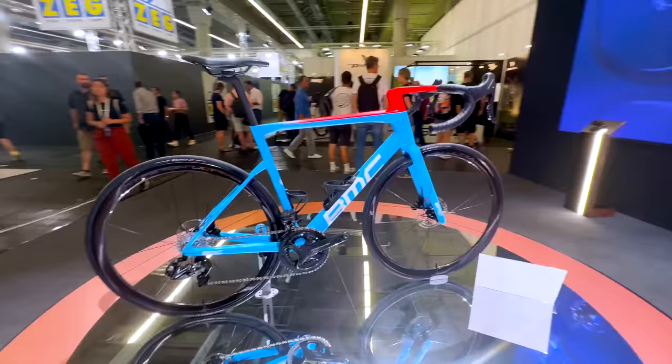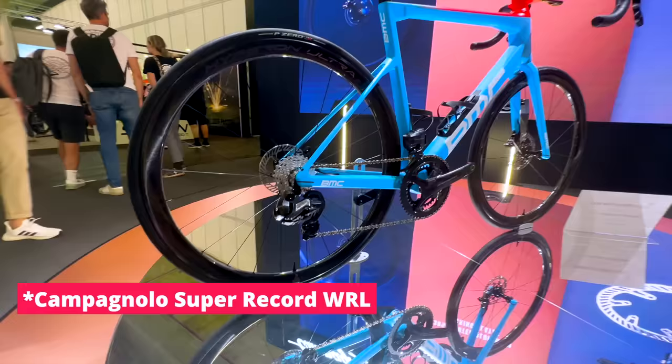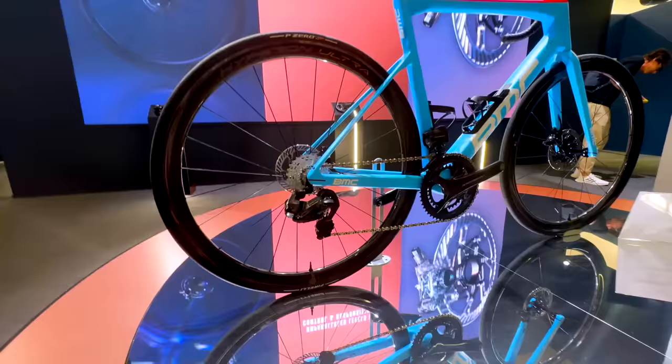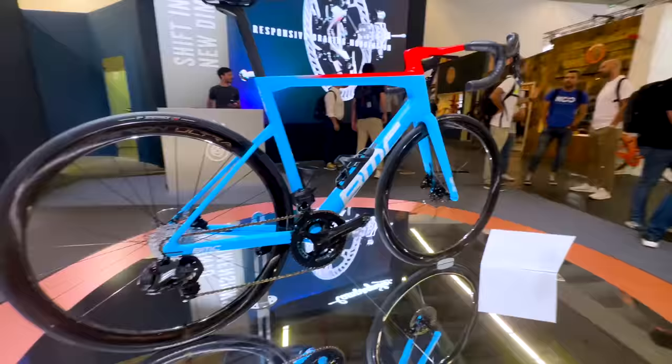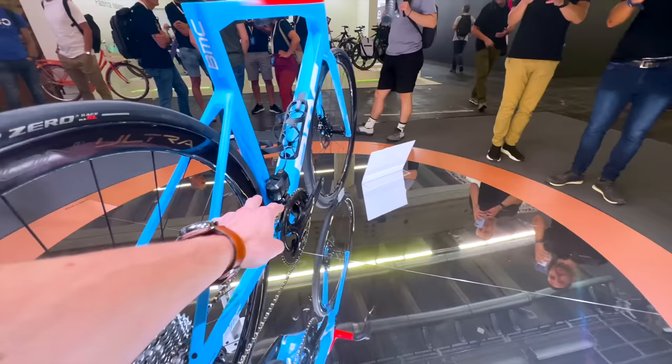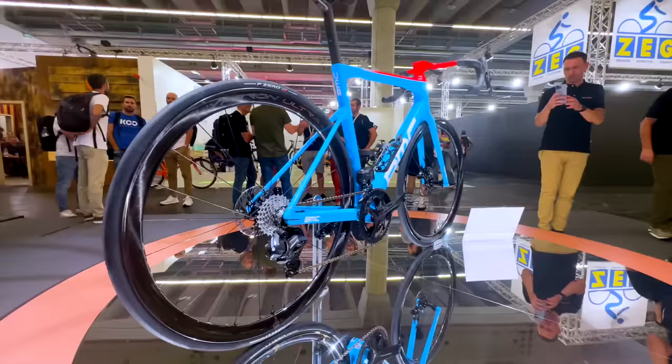I think you can guess at which booth I am right now. It's Campagnolo, their latest Campagnolo Super Record, and to be honest, it's absolutely terrible in person. It's huge. The rear derailleur, it's terrible. And of course, the front derailleur as well, it's huge. And basically it limits you to using wider tires.